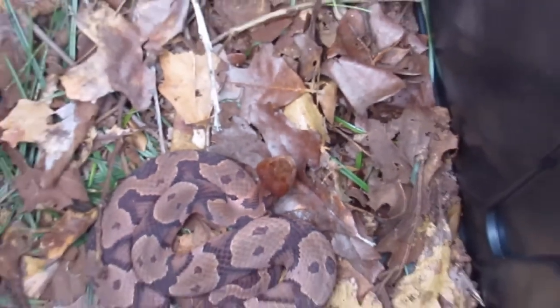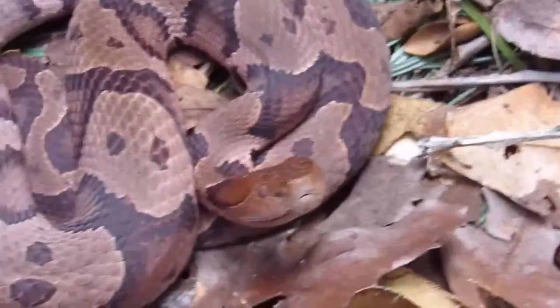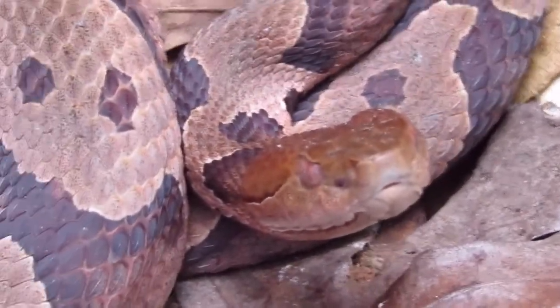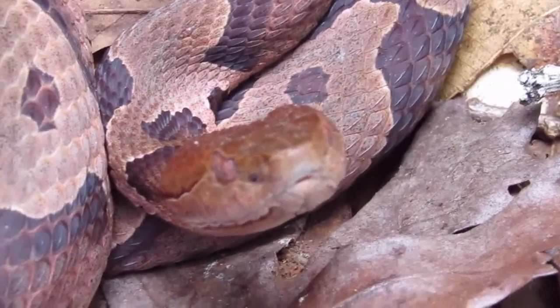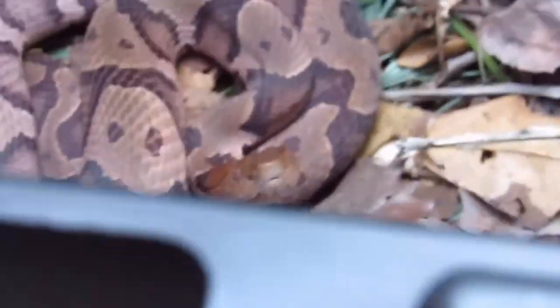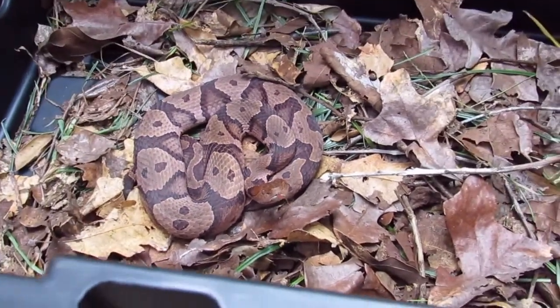The copper colored head. These guys are pit vipers, so they are related to rattlesnakes, but they're not rattlesnakes. They have pits like rattlesnakes, so I can show you. Those holes between the eyes and the nostrils are their pits. They're heat-seeking pits that sense heat, which allows them to kind of hunt at night and gives them a thermal view of their surroundings. These guys are nocturnal.